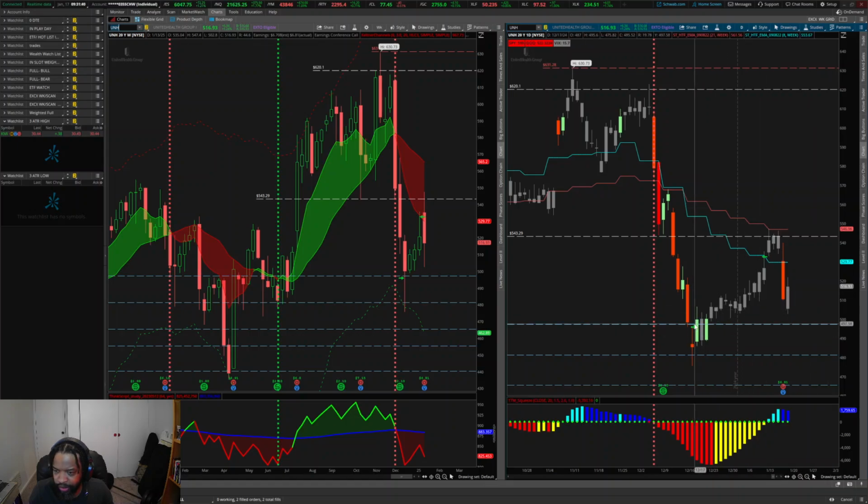Reversion to the mean trade here. Bought here, sold here, got all the way up to the 21 period moving average, relative, simple relative, and then it failed. So that's kind of why taking it off on the first sign of danger is really, really important.